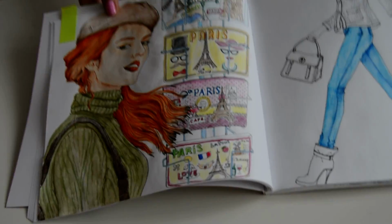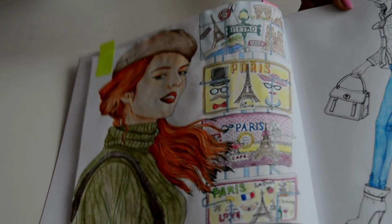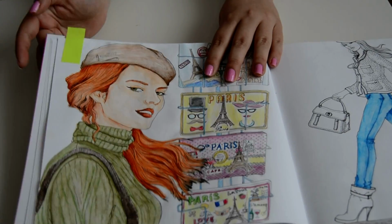Another one I finished is this one. I really like it, and I think the pages are really beautiful.